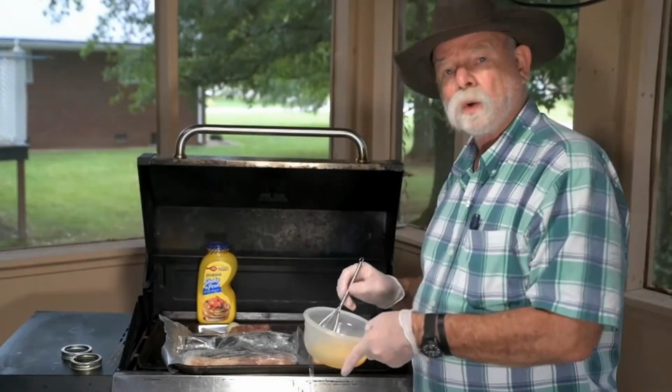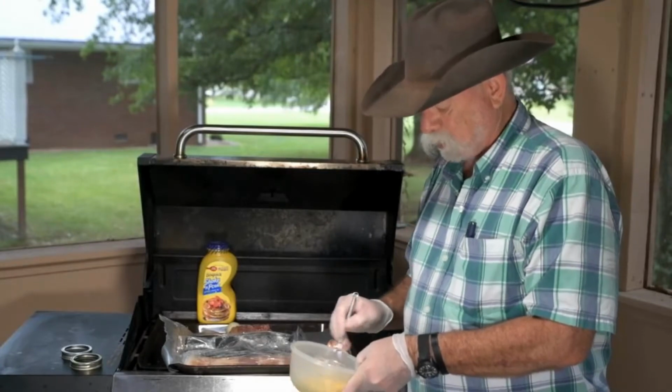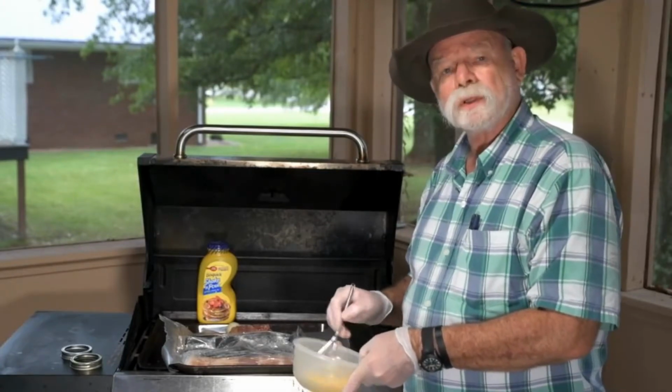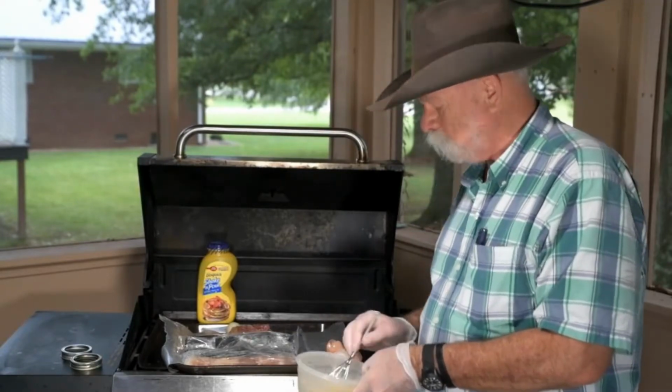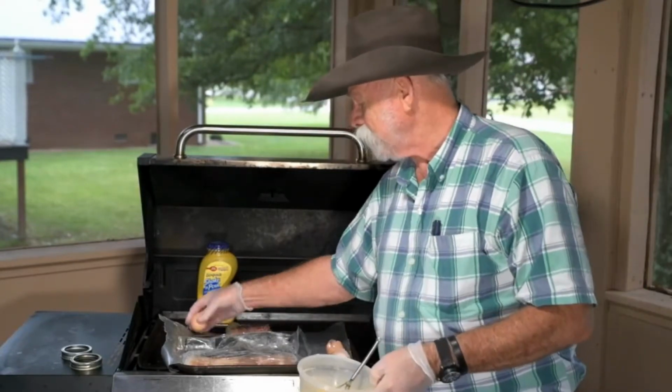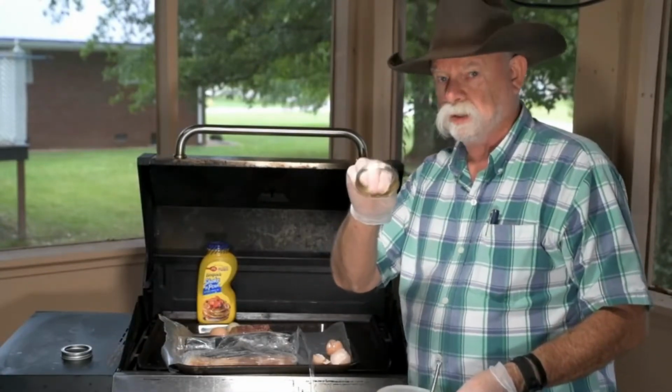So Lenore likes her eggs scrambled, so got them in here, gonna kind of stir them up a little bit. I may put a little shot of milk in that, and we'll have hers to be scrambled. Mine are gonna be fried in my mason jar egg rings. That's right.